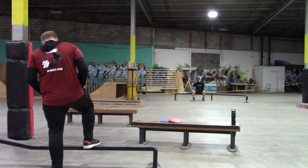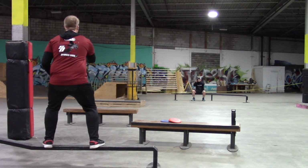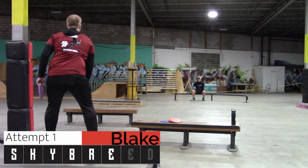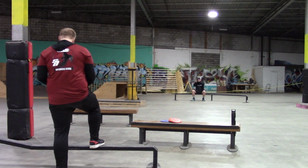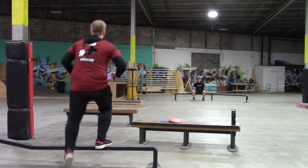Blake stepping up and stepping down. And up. Ooh, hyzer out a little left. Chance to reset. And down, and up.